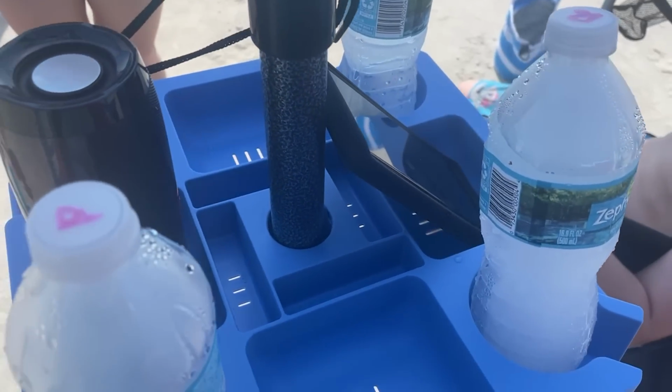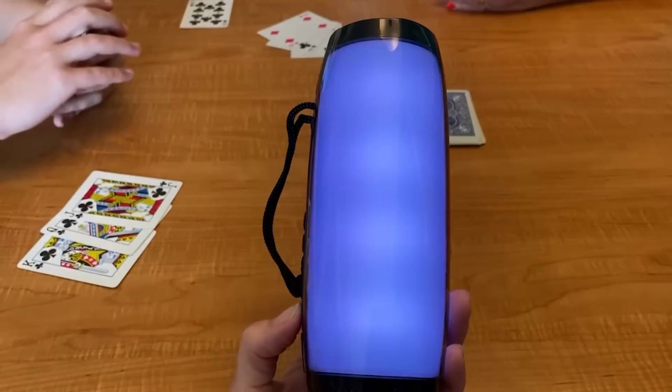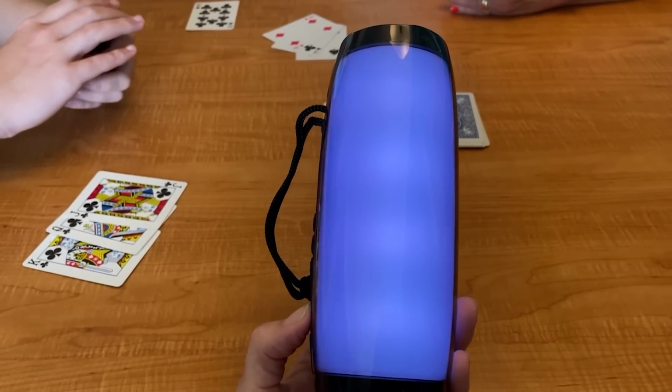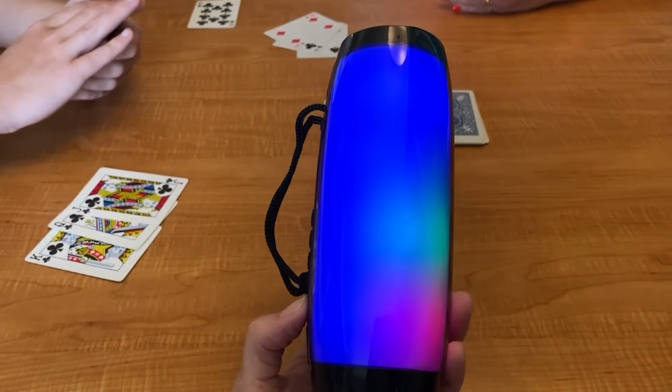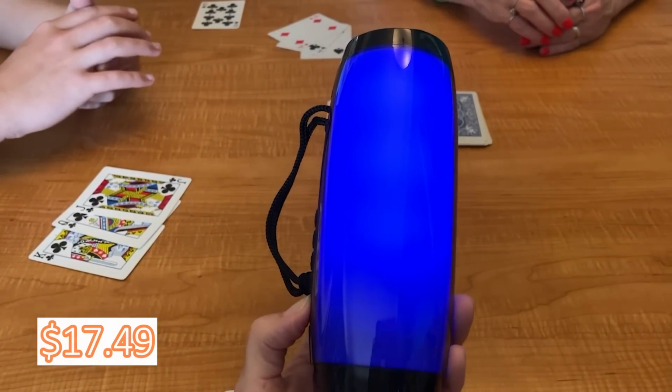We put it on the beach with us, and I had it at max volume, and I walked over several feet to where another pavilion was. I couldn't hear my music. It was good for nice and private sound on the beach. Very good sound quality, $17.49.